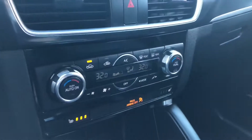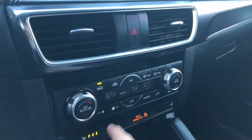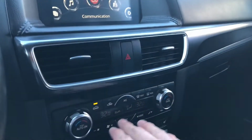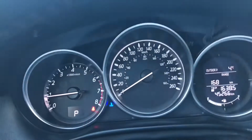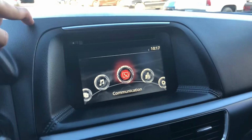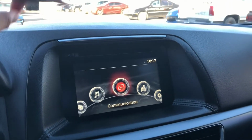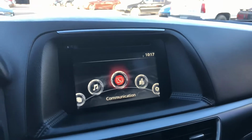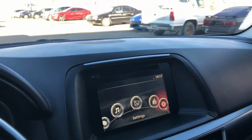Starting with the climate control. Climate control is now different. It's very similar to the Mazda 3. You won't have the different color of lights here. They're all white. The old CX-5 had the orange look in it. This one is white. Biggest update as well is the screen, coming from a 5.8 inch display. Mazda upgraded to 7 inch. Coming to that, you have your MZD Connect, which I believe is one of the best systems you can purchase out there.